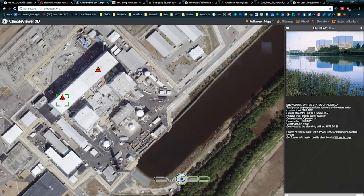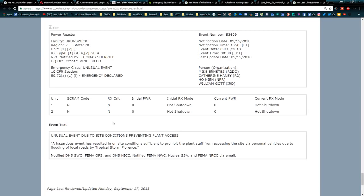Currently there was an NRC event declared, an unusual event due to site conditions preventing plant access. It says a hazardous event has resulted in on-site conditions sufficient to prohibit plant staff from accessing the site via personal vehicles due to flooding of local roads by Tropical Storm Florence. Notified Department of Homeland Security, FEMA Ops, NICC, NWCC, and NRCC via email. This is dated September 17th, 2018. That's yesterday. The event date here says 9/15, so this is already a couple days old.